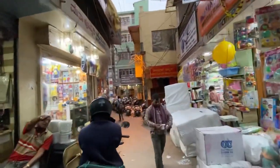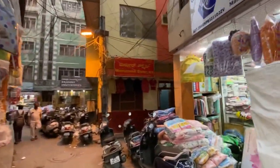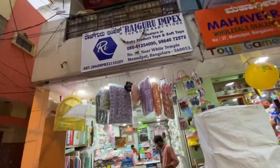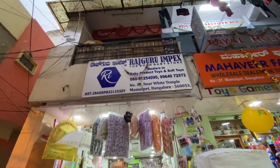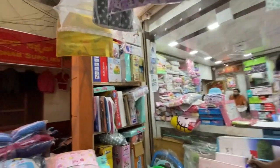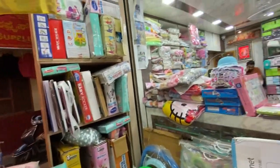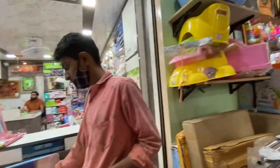The shop name is Rajguru Impex. It's in ground floor. They have everything you need for newborn to 2 years, starting from diapers, wipes, bed protector, beds, mosquito nets, gifting sets, feeding bottle, pacifiers, and a lot more.